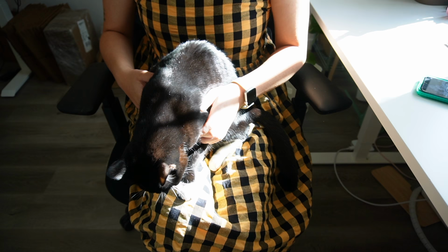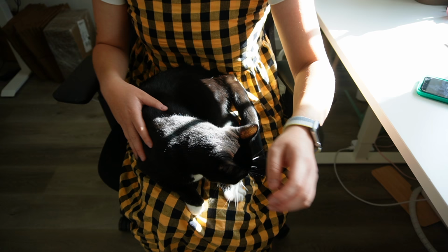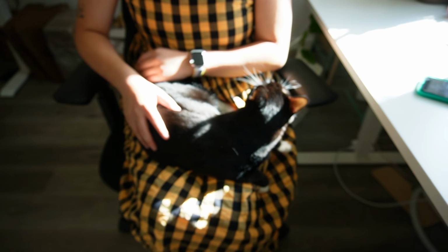Oh, Rover, you're so sweet. You're so sweet, Mr. Rover. He's so sweet. Are you making biscuits? You're making biscuits in my lap? My mom has to work, so I don't know how long I can be here for.